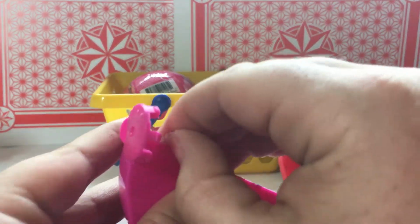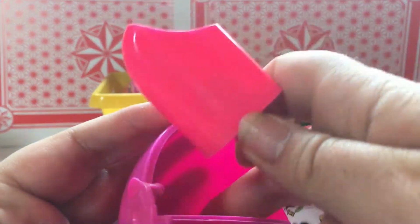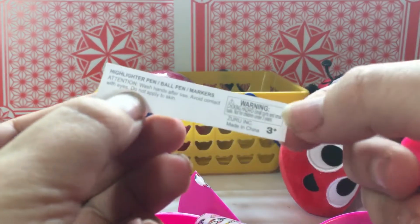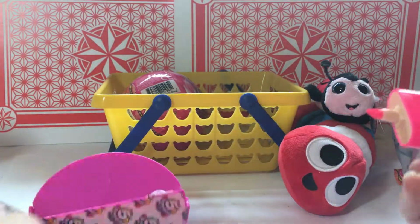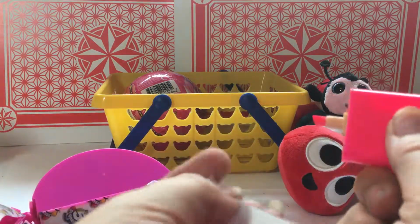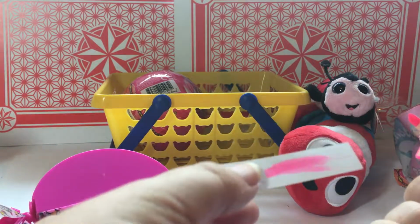So we'll start with the one with the tab, just so I can keep track. Let's see, what have we got in here? We have got a thing. What is it? Does this say highlighter pen? So it's a lollipop. It says highlighter pen. But does this... Oh! Look at that. I'll just use this.